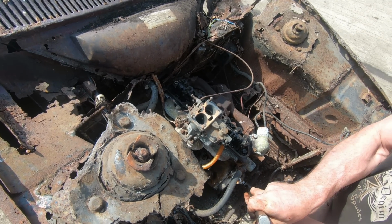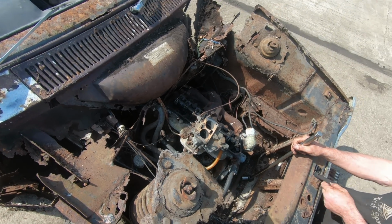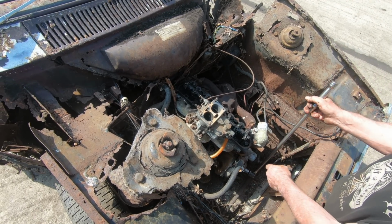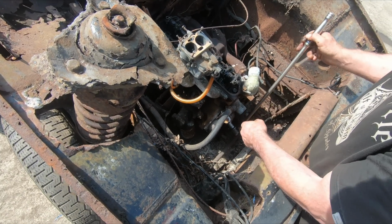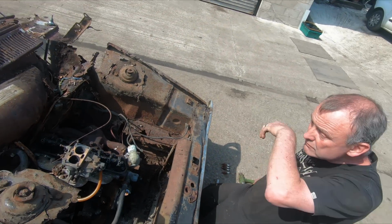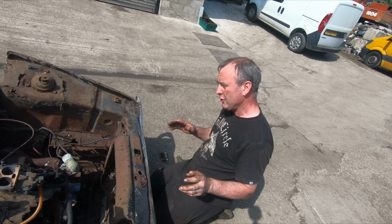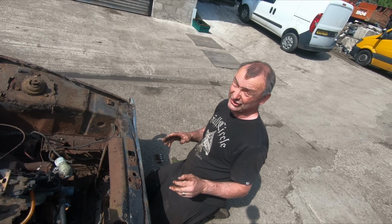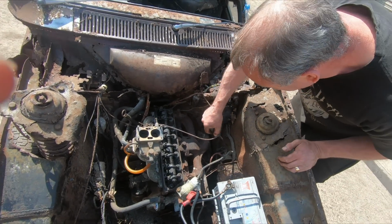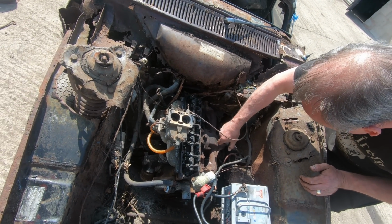Next thing we need is a battery. I'll turn this over. From seized, do you know what I mean? Yeah, definitely. So, Marcus, how happy are you right now? I'm happier. Just got to make sure we have a starter motor that works. That is our next issue, the starter motor. That's our bigger issue. See what happens. You ready?